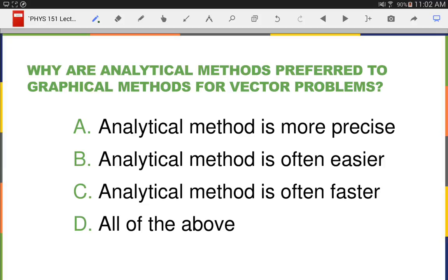Okay, moving on. We had 8 people who said the analytical method is more precise and 11 that said all of the above. This is more of an opinion than a fact question, right? In many cases, the analytical method is easier. In many cases, it's faster, but not in every case. It is always more precise, so I would accept either A or D.